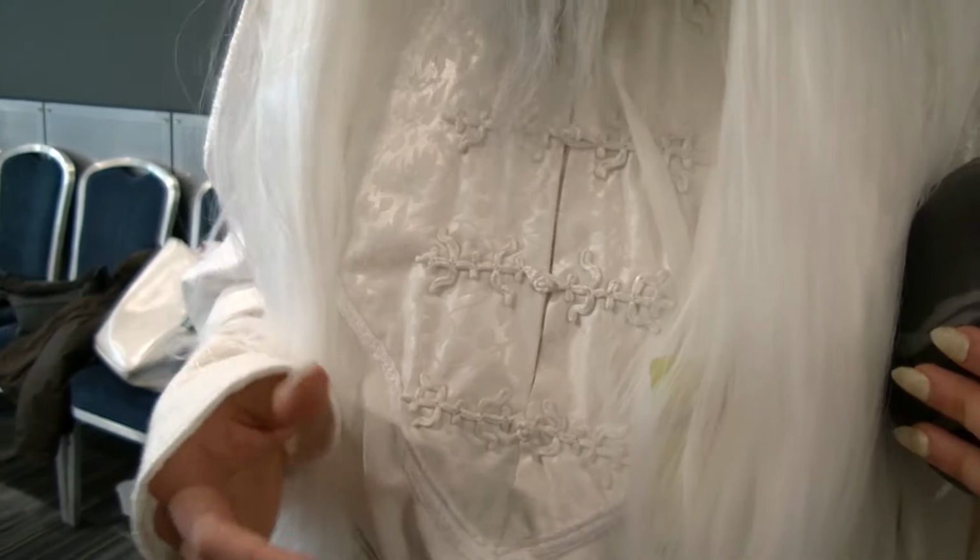The biggest nightmare were these clasps. Did you make these? Yeah, they're handmade. They're hand knotted, and actually those little shiny knots too on the sleeves.